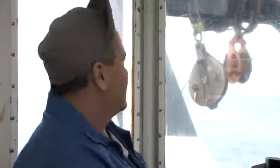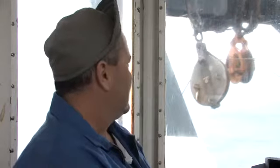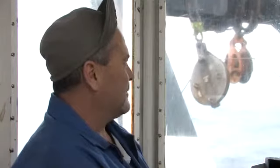But there's currents down there, they can take the CTD off and whiz it away on me. As long as we don't land it on the bottom, I think that's the main one. We don't want to break anything. Yeah, okay, bring it up.